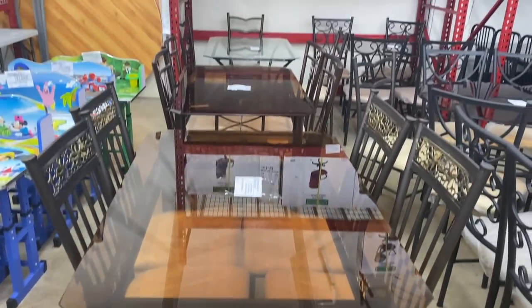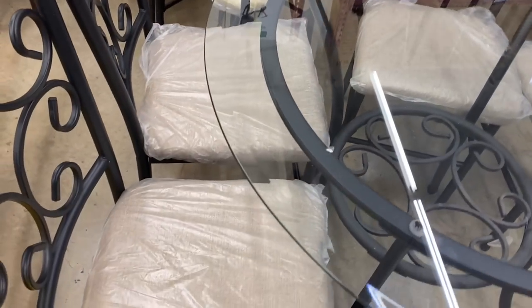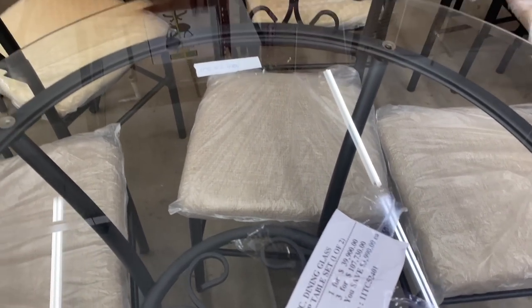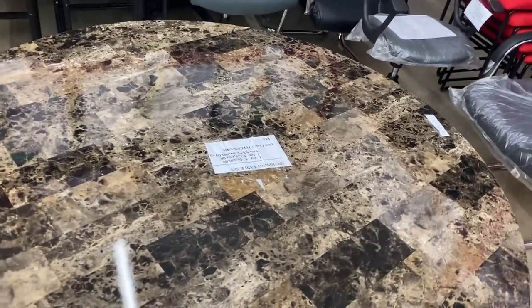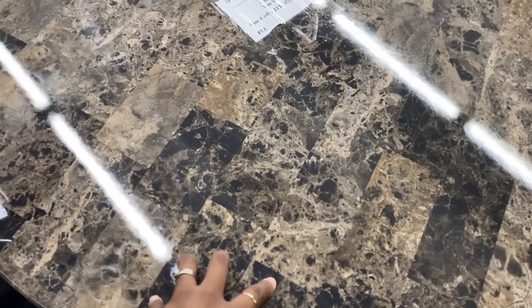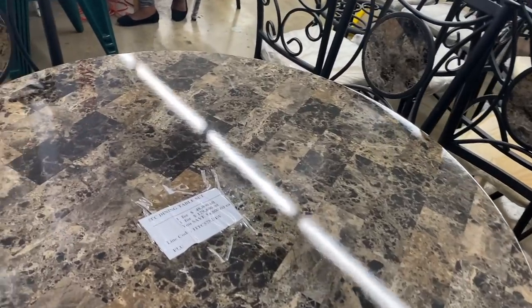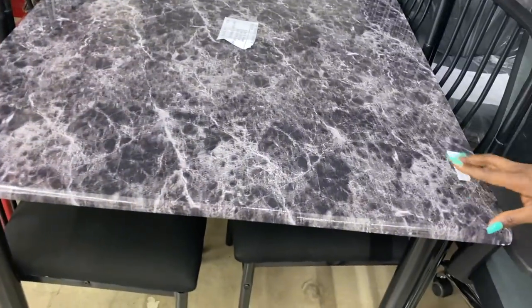Tables are for like $41,000. I like this one. This one looks like a more modern type of feel. This one is actually $39,900, and those as well. A very ugly table. I don't love this. The top of it looks like a kitchen countertop. People are making their dining table with it because it's more durable.